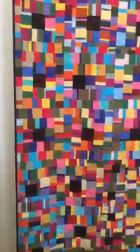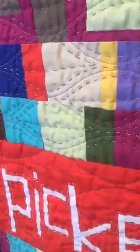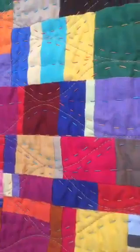So here's another one from Sean Kimber, who I mentioned earlier is great at that tiny piecing, called Cotton Sophisticate. It says, in essence, I'm a sophisticated cotton picker. And look how tiny some of these pieces get. You see all those hand quilting lines? Super love this one. I could look at this one for hours and hours with all the different color threads and all the tiny pieces.